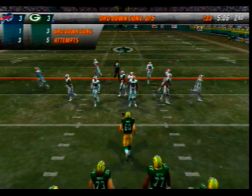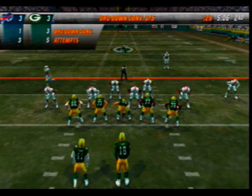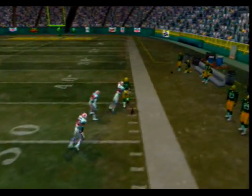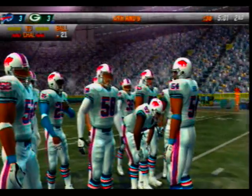Here's a look at the third down success rate of each team. Buffalo comes out in their nickel package. Throwing. Almost intercepted. Deep throw, nearly picked off. That was great defense right there. He had excellent position, and he did everything but come away with the ball.